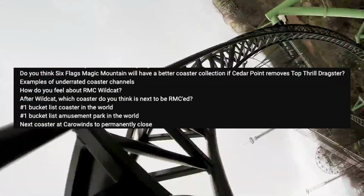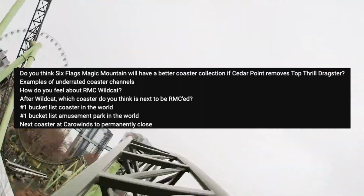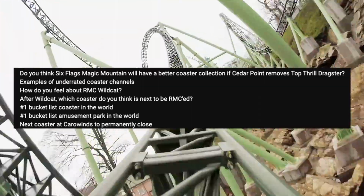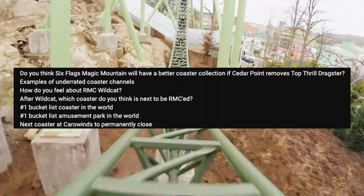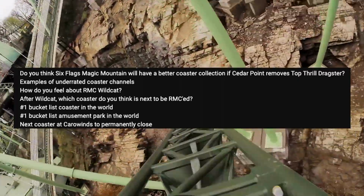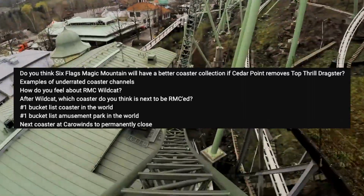Will Magic Mountain be better if Dragster is removed? I don't think so. But of course, home park bias. I honestly think Cedar Point is an amazing park even without Dragster, because they just have so many rides that are really, really good. Magic Mountain has a few, but to the level of Cedar Point, their top 5s are not really even comparable. The top 2 is, but not the top 5. Once you get further and further, Cedar Point really just takes the cake.